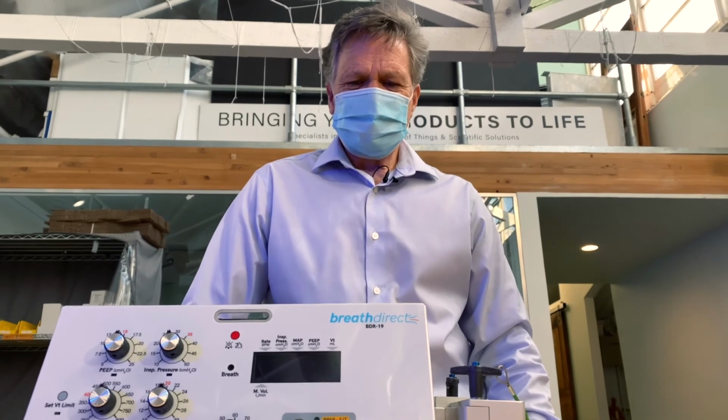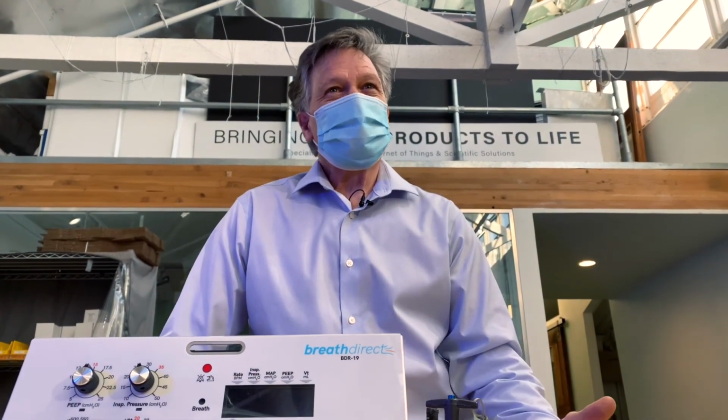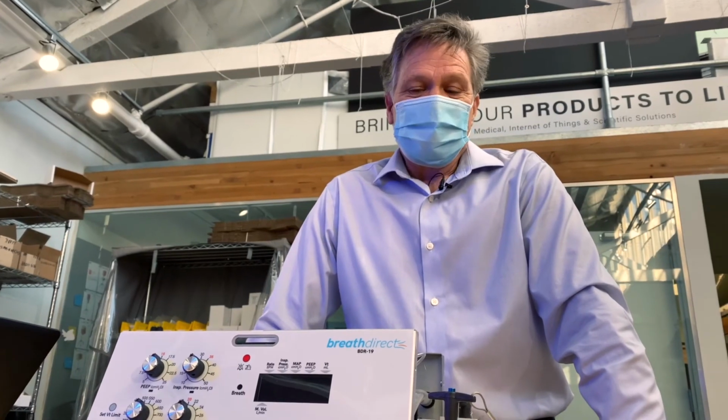Yeah, the user interface is really actually pretty easy compared to some of the touchscreen ventilators. The knobs and settings are all right in one face of the ventilator. The more expensive machines in general have a lot of menus that you have to understand how they work. You have to dial down into them.